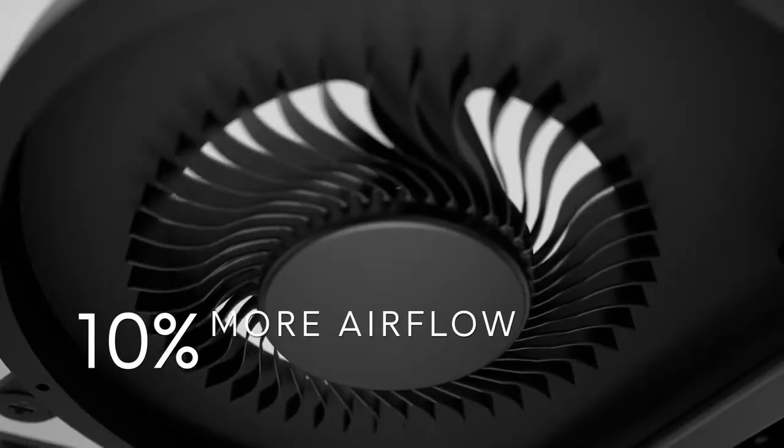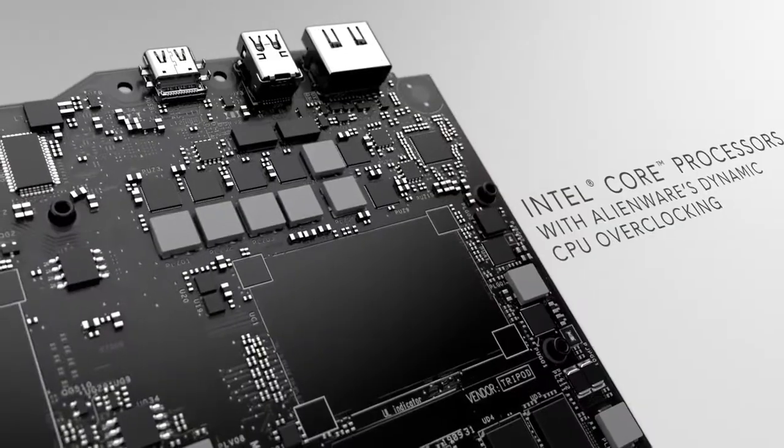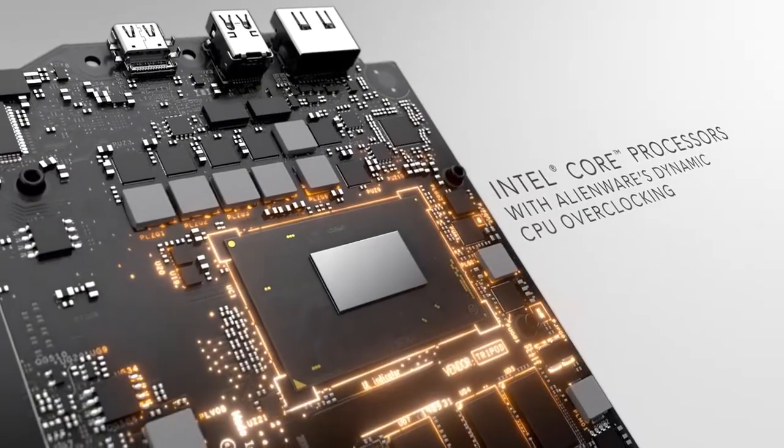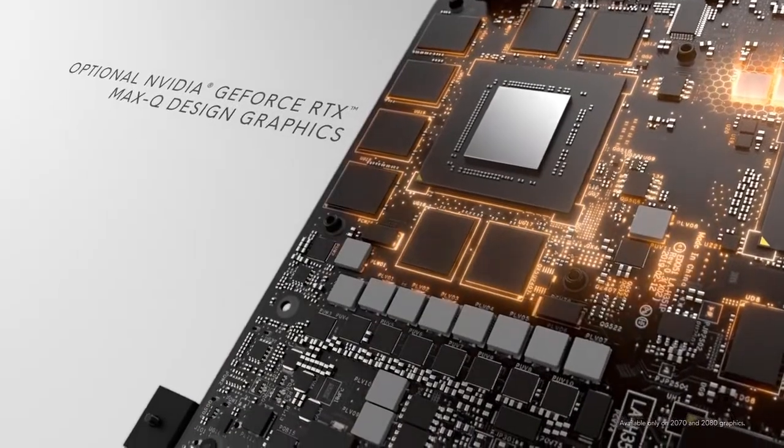Elsewhere, the evidence of proper engineering is legion. Alienware has built in 12-phase graphics voltage regulation, with 6 phases for the CPU. The cooling is handled by an advanced solution involving copper heat pipes, vapor chambers and larger fans than before. And Alienware has updated the chassis coating to reduce scratching and staining.